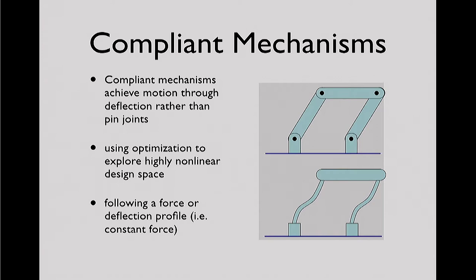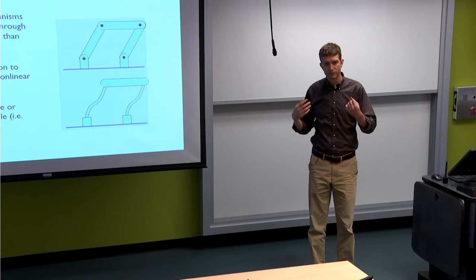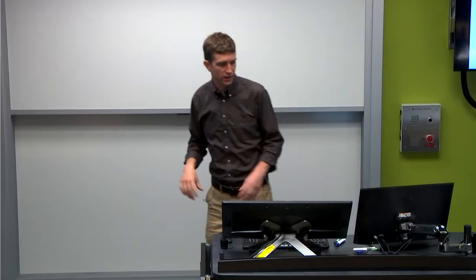There's some in this room. It's one of the fundamental kinematic building blocks. And you replace these rigid joints and these pins with flexible members, things that bend. And there are a lot of advantages to doing that. You can reduce part count. Assembly, obviously, is not a big issue. There are some complications with that, but there are a lot of neat things that can happen. And I did some of my first work with compliant mechanisms.